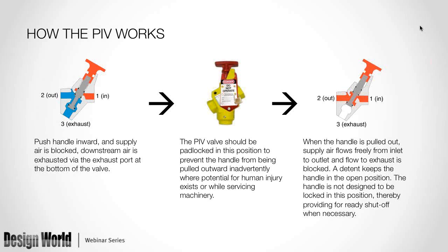The PIB valve should be locked in this position to prevent the handle from being pulled outwardly, inadvertently, where potential for human injury exists. So that's really the lockout-tagout portion of what we're talking about here with pneumatic isolation valves. Once it's actuated, proper maintenance protocol is to engage the lockout-tagout.